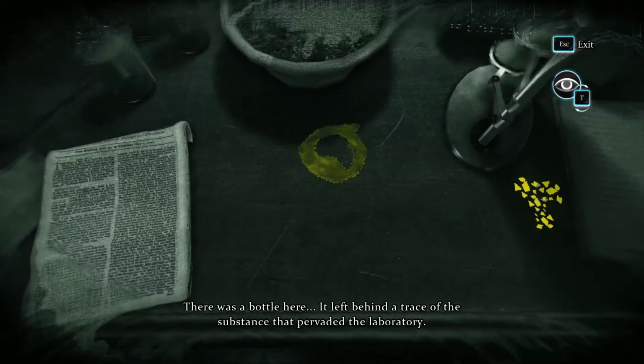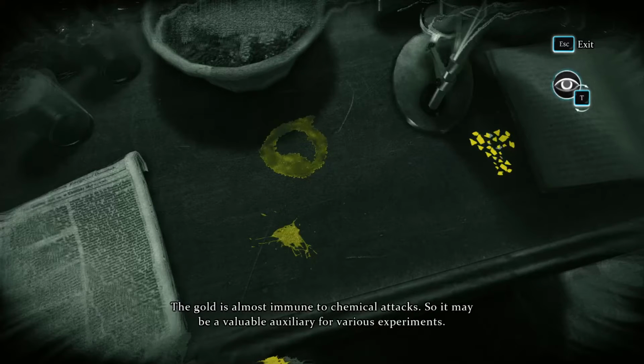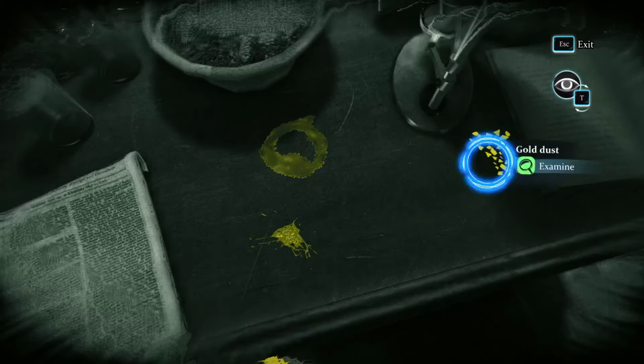There was a bottle here. It left behind a trace of the substance that pervaded the laboratory. Gold dust? Good heavens. What's it doing here? The gold is almost immune to chemical attacks, so it may be a valuable auxiliary for various experiments. But why would anyone perform such experiments in a botanical garden?